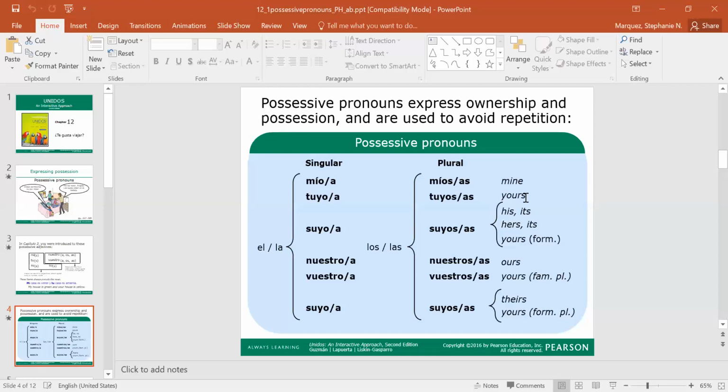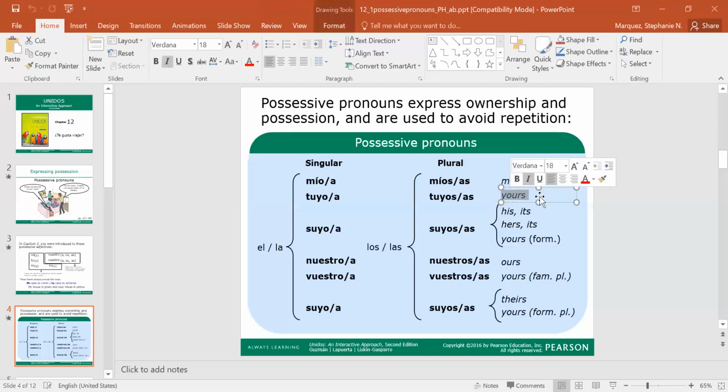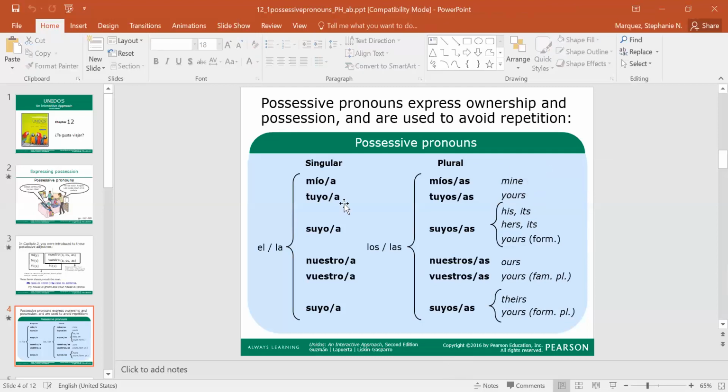So if I wanted to say yours, we know that we would have to look over here and it would be one of these things in this column, and it would either be tuyo, tuya, tuyos, tuyas. If I wanted to say yours, it just depends on whether I'm talking about something that's yours, that is masculine and singular, I would say el tuyo.